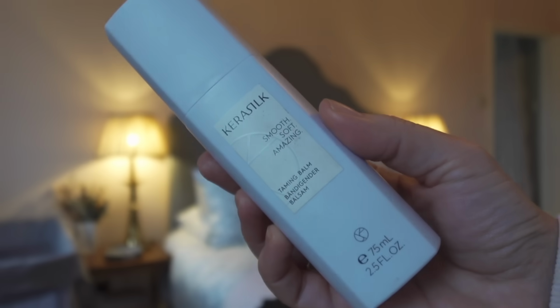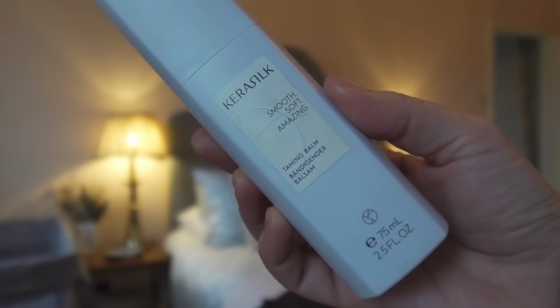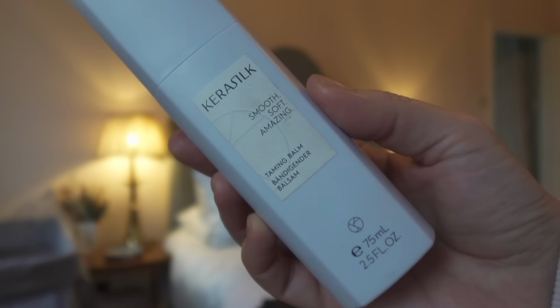And talking of taming everything, the Kerasilk Taming Balm is another favourite this year. So I love this product. I feel like it's a leave-in conditioner for dry hair more than a taming balm, if that makes sense. It doesn't add weight to your hair, it just smooths everything down, and it just really feels like the equivalent of putting a hand cream on when you have dry hands.